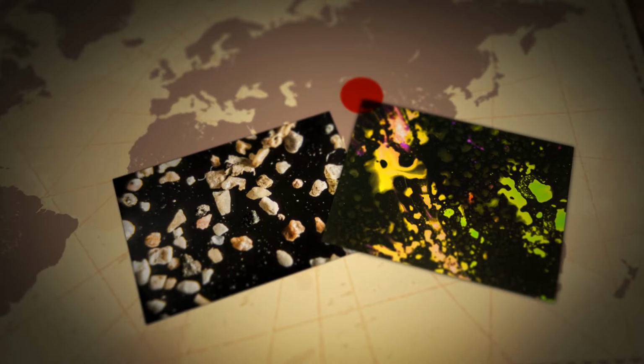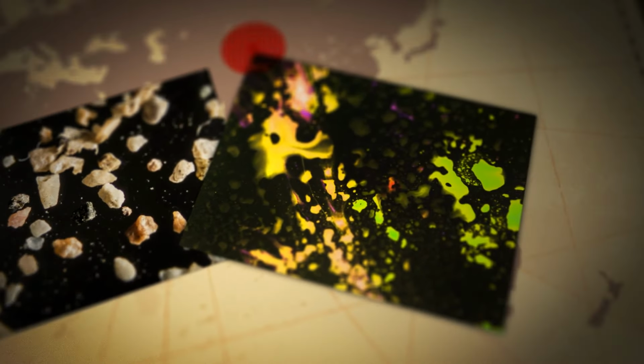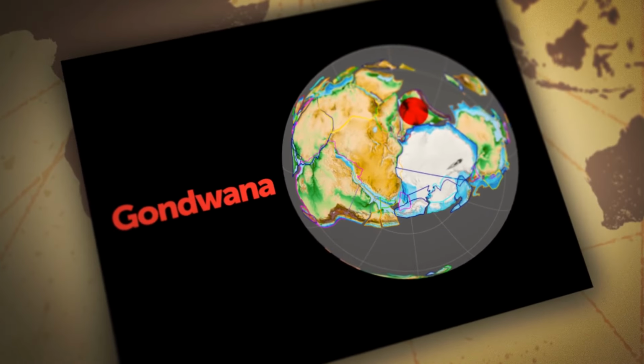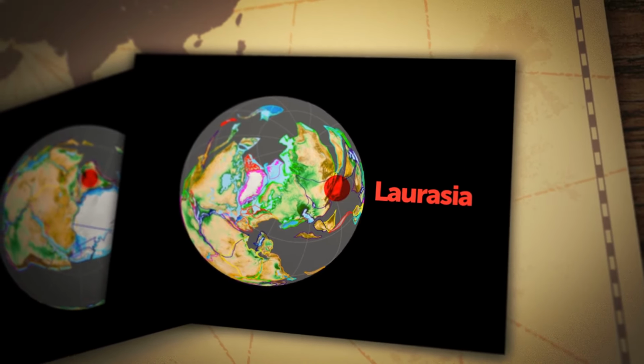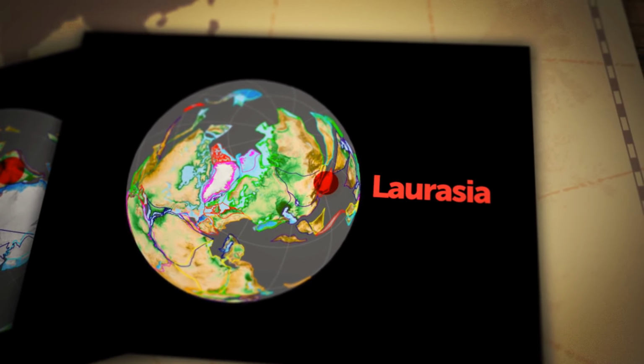Evidence of this lies in the marine rocks researchers found on the world's tallest mountains. The oceans ceased to exist when India's landmass separated from the supercontinent called Gondwana. It drifted north and merged with the rest of the Asian continent. At the time, the Eurasian supercontinent was called Laurasia.